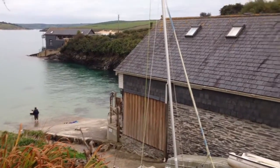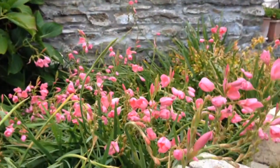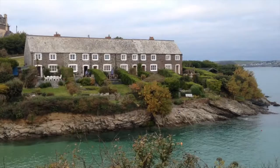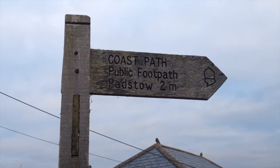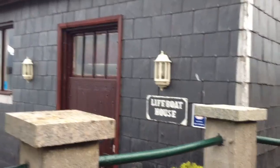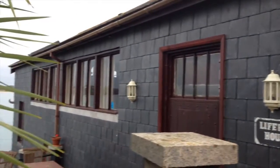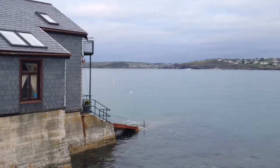Hawker's Cove. Last time we did this walk, that house was derelict. Wow, isn't it pretty? Lovely little cottages. What a view. It's another 2 miles to Padstow. It's the old lifeboat station. It's now been converted into a property. Imagine waking up to that view every day.